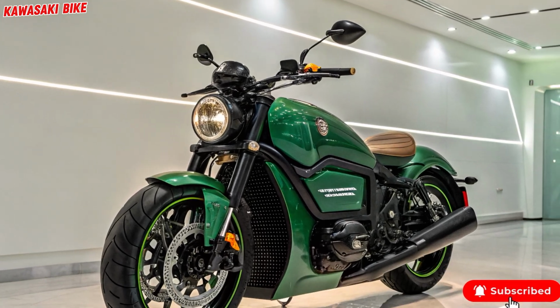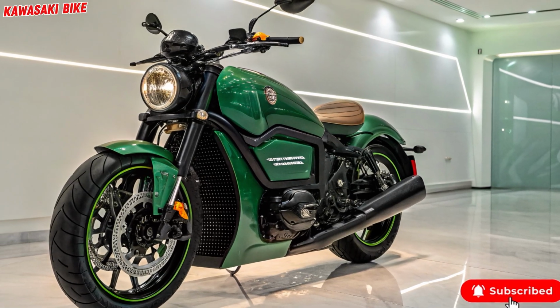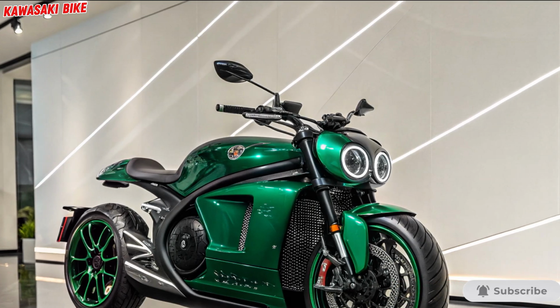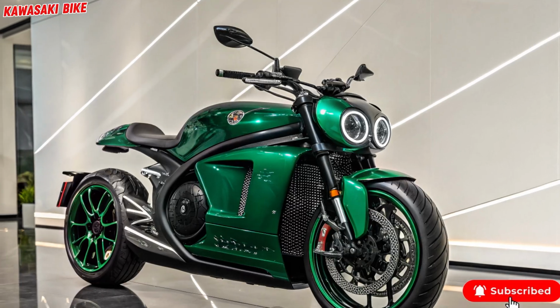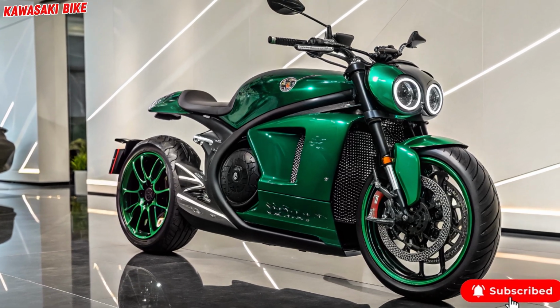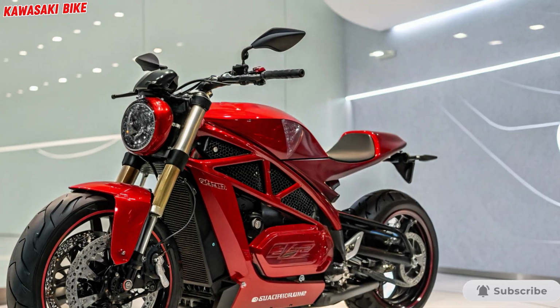Braking and safety. Dual-channel ABS with front and rear disc brakes ensures quick and controlled stops. Additional safety features include traction control and a tire pressure monitoring system, great for riders who value security and performance equally.